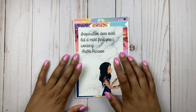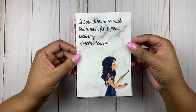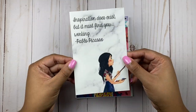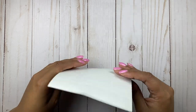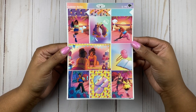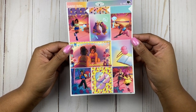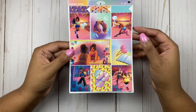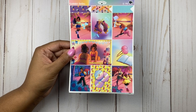So here is the little journaling card. It says, inspiration does exist, but it must find you working. Pablo Picasso. So that's a cute little marble background. And then here, my friends, look at this. Seriously, this is absolutely beautiful. Oh my God, it's called Summer Bodies. And I'm so in love with all of this. I can't even tell you guys right now.